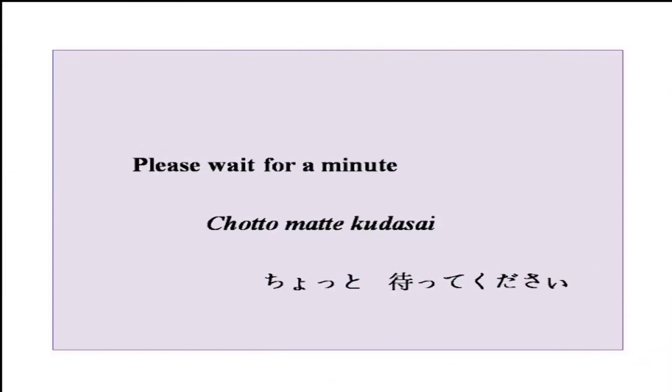Now today we will do te kudasai, verb in te kudasai form. This is requesting people to do something for you. Well, let us see the conversation first. We will listen to the conversation and then go ahead.